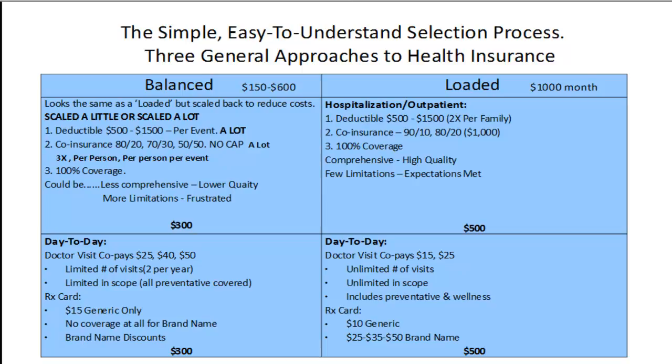Now, what's interesting here is there can be a great range of costs for a balanced plan. You could have a really low-end plan that costs $150 a month. A high-end balanced plan maybe costs $600 or $700 a month. You'll still see these two sections, which cost a little bit less in each area compared to a loaded plan, maybe $300 here and $300 here, as a result of taking on more risk.